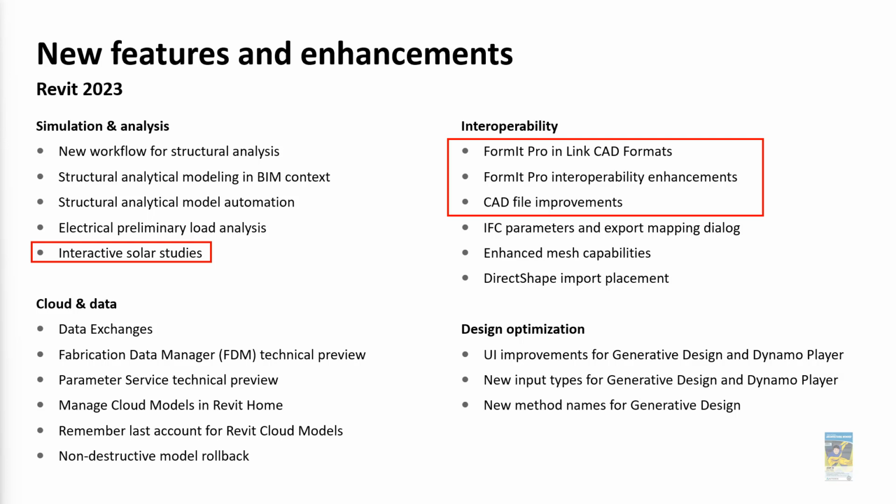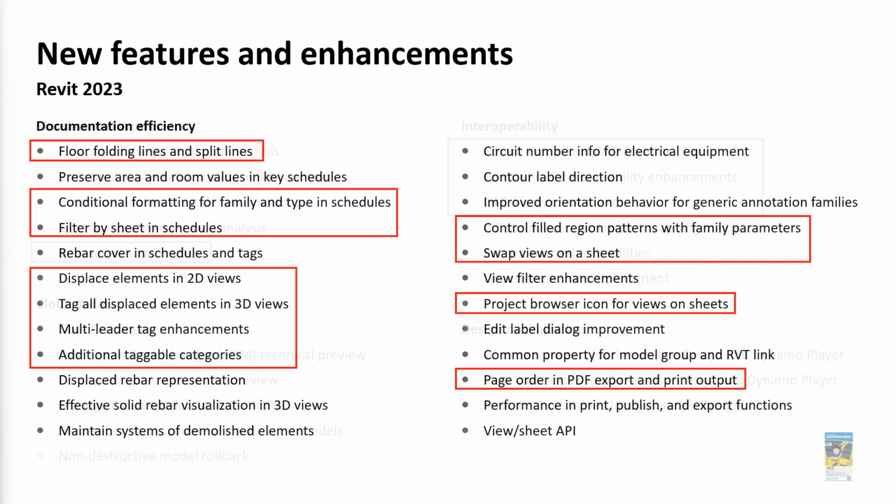This is also not to say that the cloud and data and design optimization features and enhancements aren't important. I just wanted to showcase the ones that were particularly interesting. Under documentation efficiency, there's quite a few that we'll look at as well in the PowerPoint presentation.